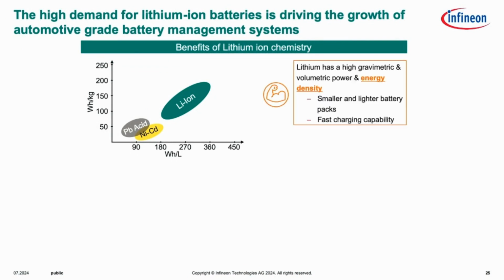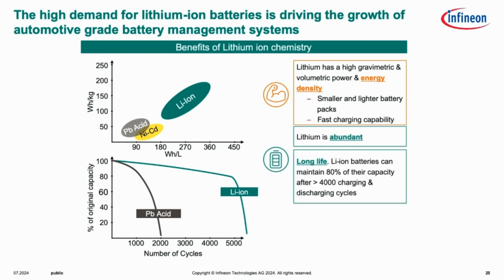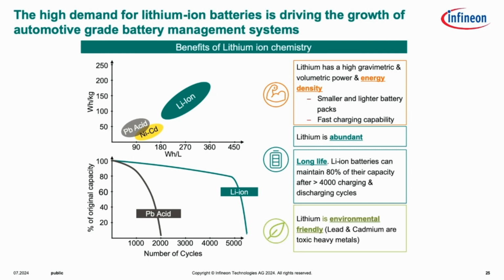This makes them compact enough so that they can actually sit in a vehicle. Additionally, they usually have a much longer lifetime, which makes them more economically viable to be used over the life cycle of a vehicle. As well, lithium happens to be abundant, and with the right processes, it can be extracted in an environmentally friendly way, and as such, you have an environmentally friendly vehicle.